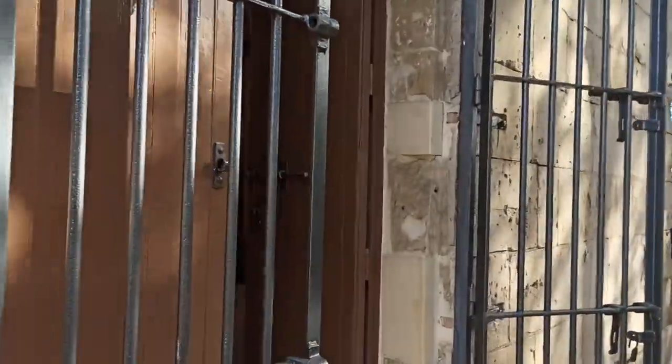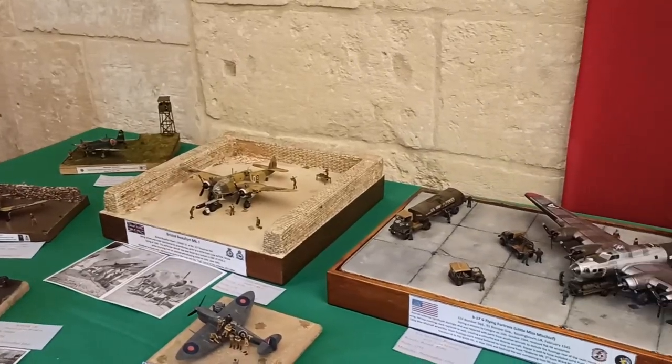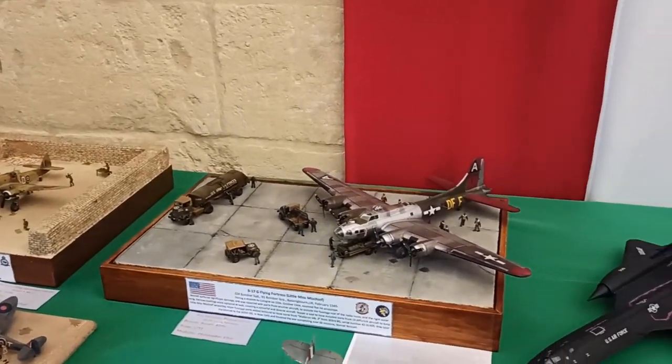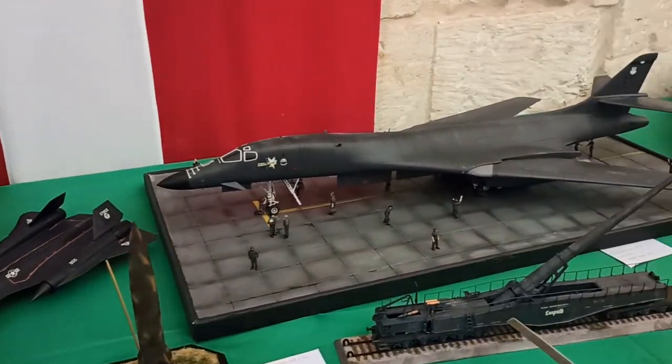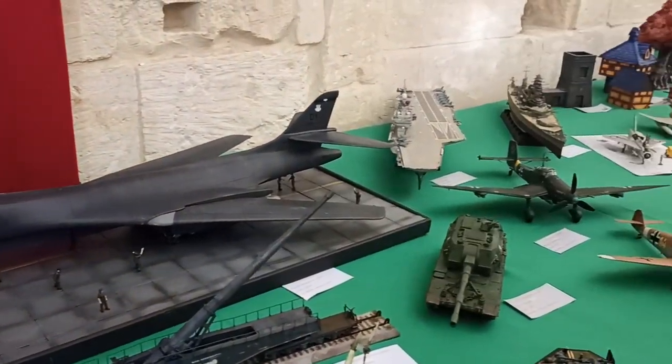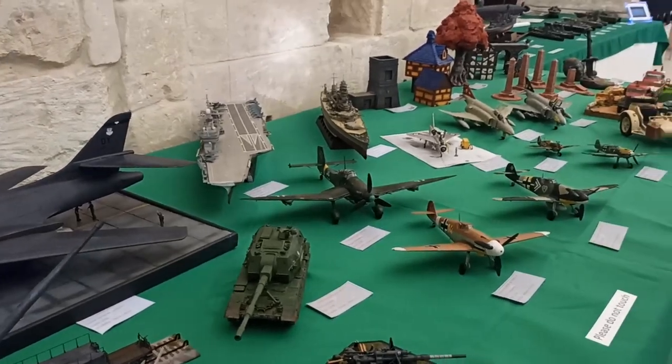The week turned out to be a bit messed up, so I couldn't hang out, but I did get to visit, so I got to show you around. First up, the table with some top quality work from the Malta Scale Modders on Facebook group. That's my stuff there at the end of the table.